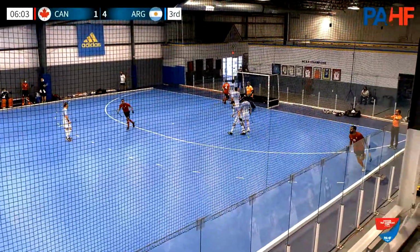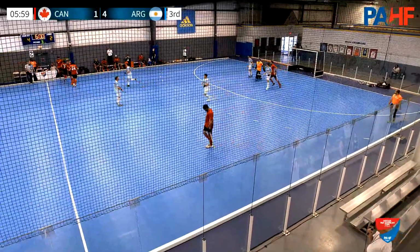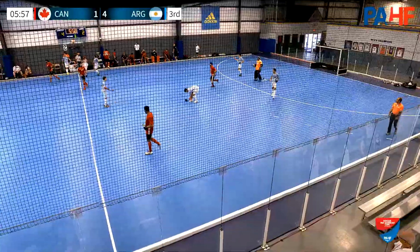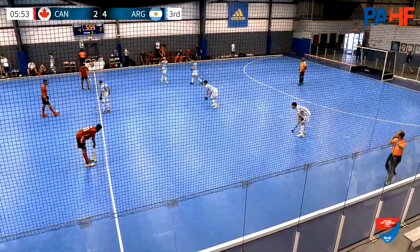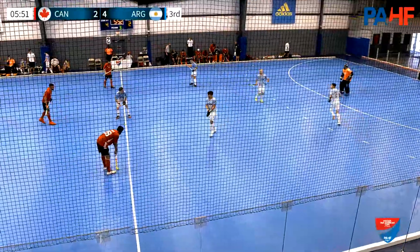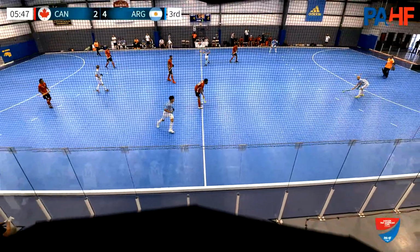And that ball slips by the left hand of the goalkeeper from Argentina. And so now the score is 4-2. Canada trying to climb back up the scoreboard. We've got 6 minutes to go in the third period.